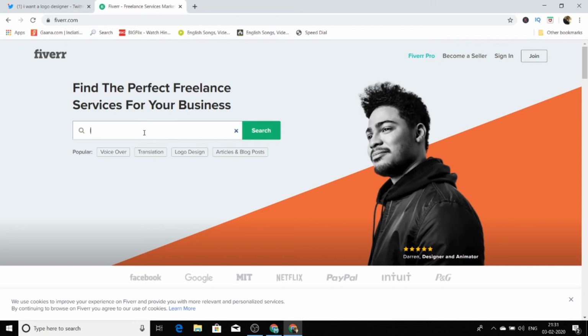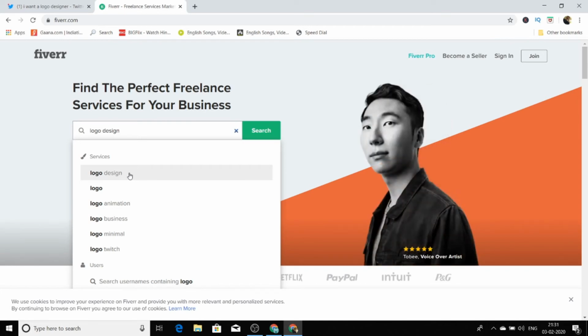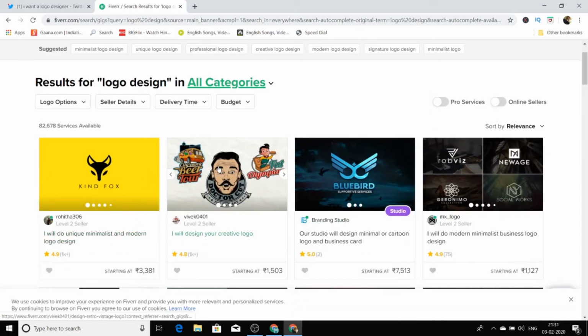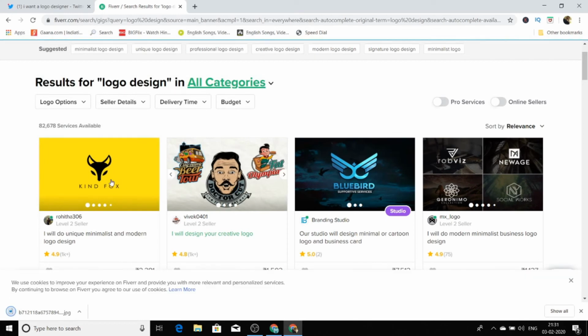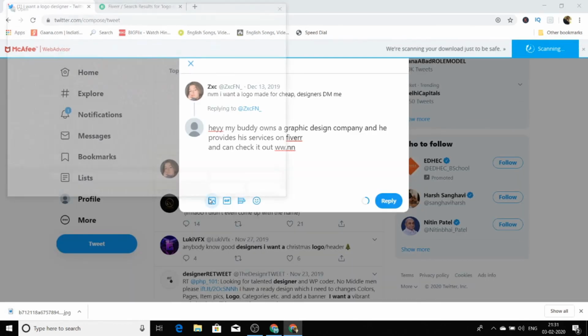This is something which none of the affiliate gurus will tell you, because this is really secret. Not everyone is going to tell you. Now see, this is a very good looking logo, a really good looking image. What you have to do is click over here and save the image, download it to your computer. Now click on this image button.